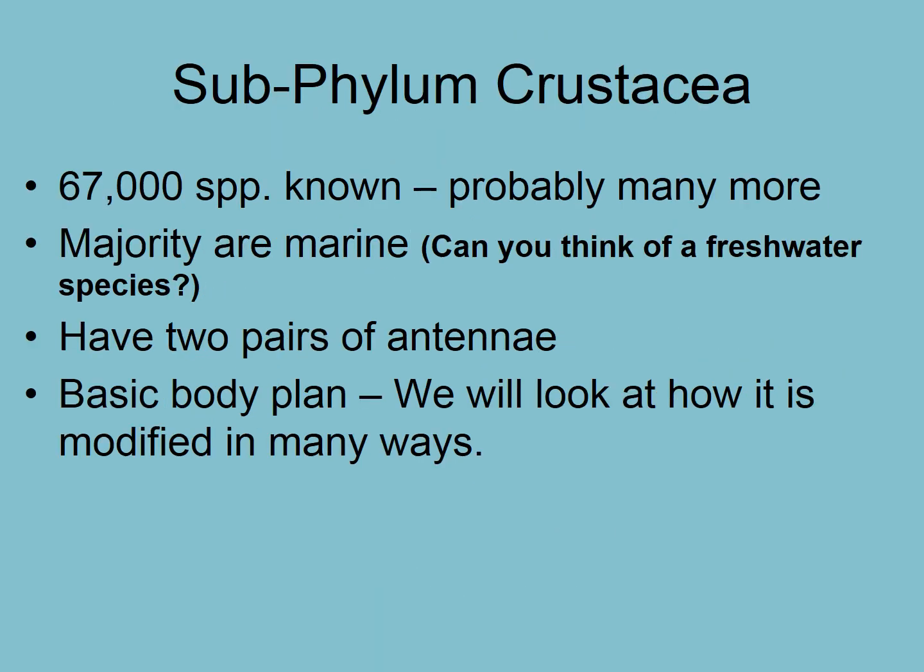Starting to focus on the subphylum Crustacea. They're a very diverse group, 67,000 species known, probably many more. Most of them are marine. There are freshwater species, and I'm sure you've seen those diving in the lakes and the like, things like freshwater crayfish. They've got two pairs of antennae, as we said before, and then they have a basic body plan, which we will discuss, and we'll see how it's modified in many ways for the different classes and orders of crustaceans that I would like for you to be familiar with.